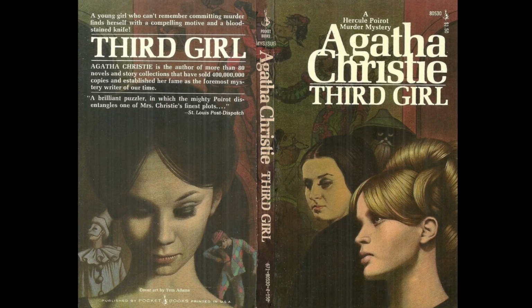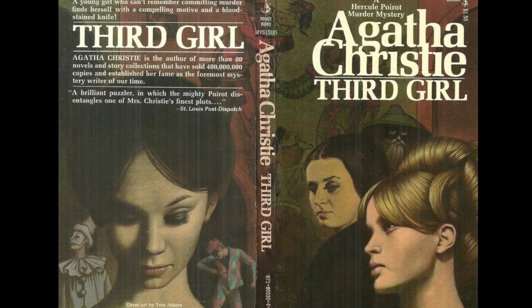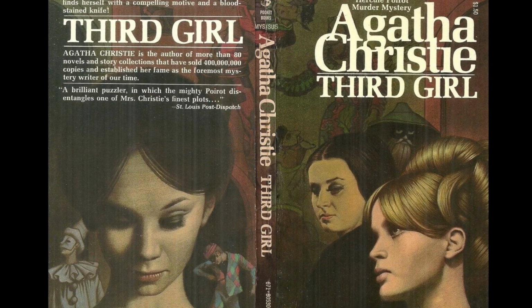In Third Girl, we have the three young women who share a London flat. Many of the background images feature characters in masks, as disguise plays a prominent role in this story.